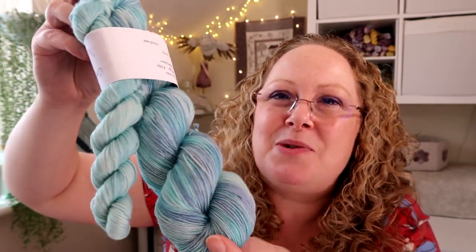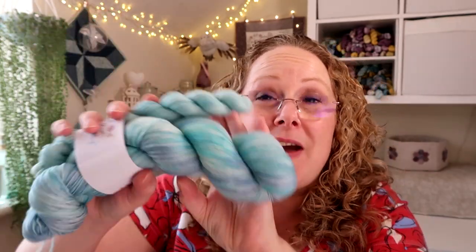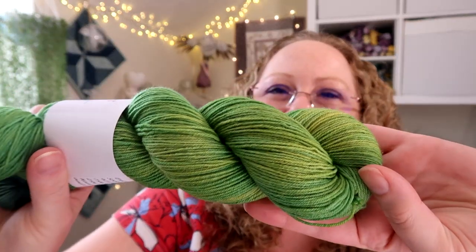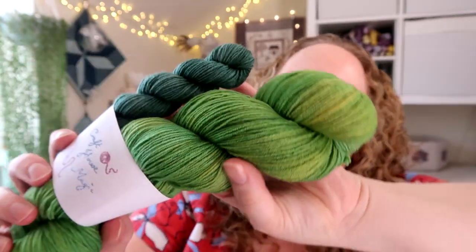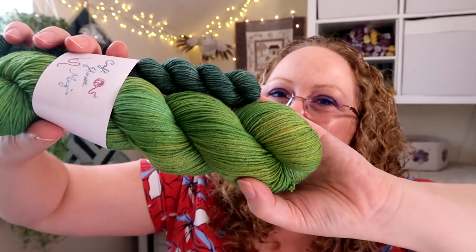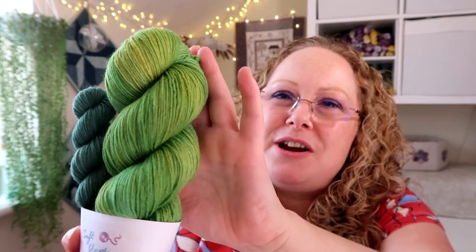So that's I Will Always Love You. These are all dyed on a merino nylon base, but they are available on all the bases I have in my shop. So this one is Everything I Do It For You, and it's a gorgeous green with yellow and blue tones under there as well, with a darker green contrast. And of course it's from the film Robin Hood, Prince of Thieves, so of course it had to be all the greens. But I love the different tones that are underneath that green there.